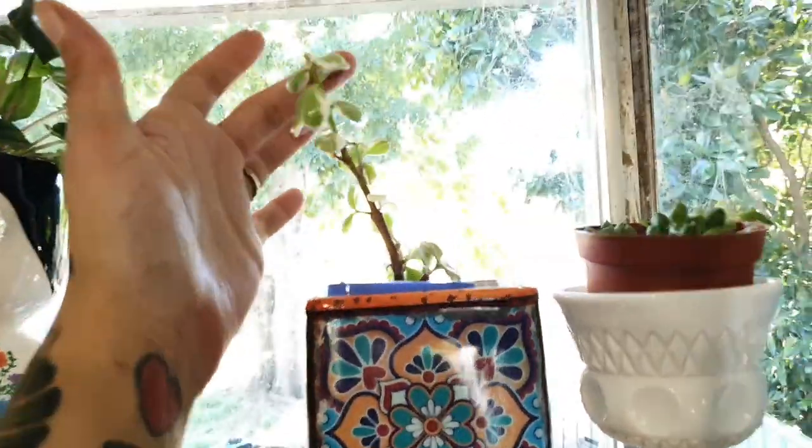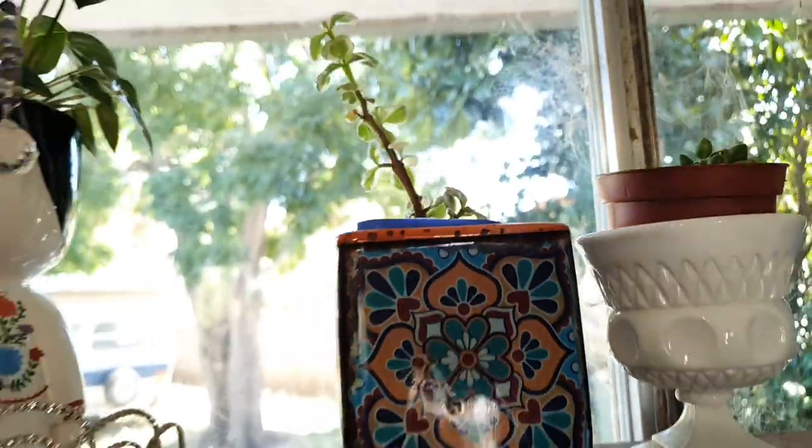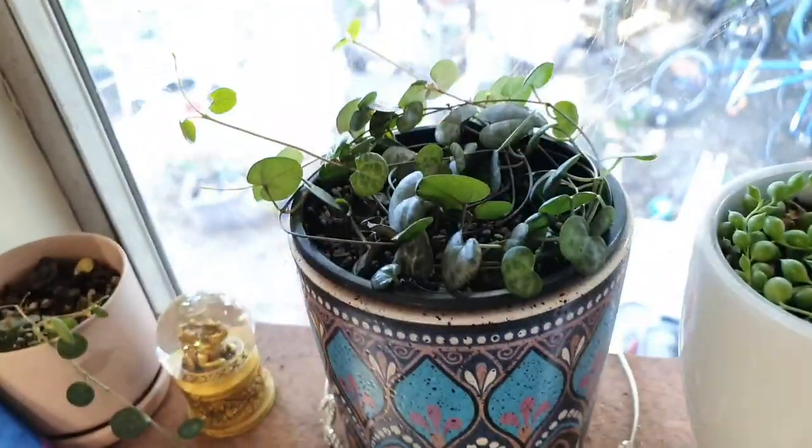Variegated elephant bush. Covered in little baby spiders, but they're baby spiders, not spider mites, so I'm cool with that. We got my Frida head peperomia there that's doing beautiful. This string of hearts is happy.